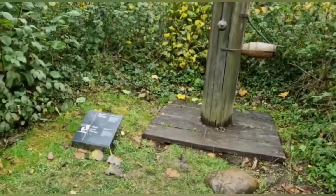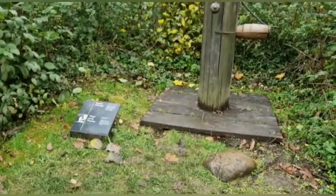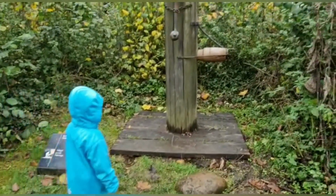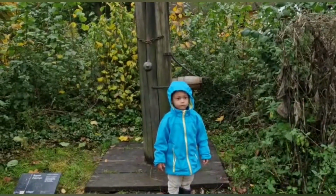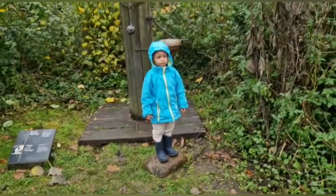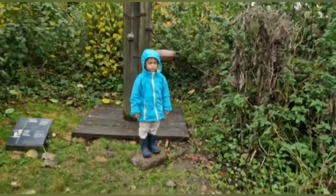So this was for fetching water? Yeah. Or the pump? The village pump. Yeah. Okay. So like everybody fetched water from here. Right? Yeah.